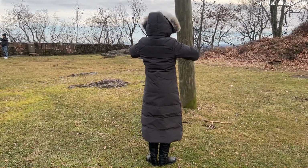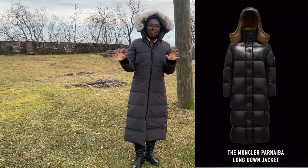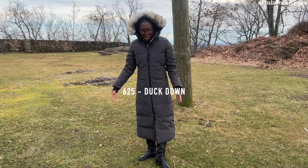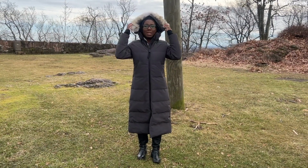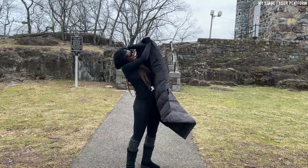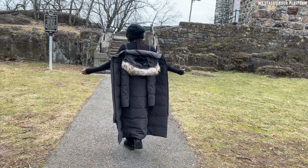The fabric is very heavy duty, which makes the jacket a tad bit heavy. Heavier than the Moncler Parnaiba long down jacket for sure. Maybe it's because this Mystique Parka is made of 625 duck down, or it's because the carefully quilted-through design promotes even heat distribution without adding excessive bulk. The interior backpack straps can be used to carry the jacket over the shoulders on days that the temperature suddenly rises. If you're anything like me and like simplicity, you will appreciate its hands-free design.